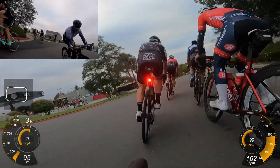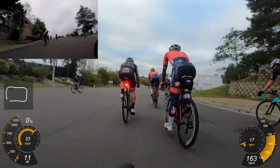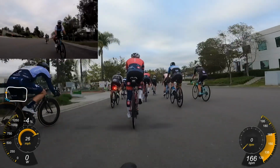Everybody's bunched up, so recovering. Don't see any sort of attacks or anything. Doug pulls off on the left. Get a little breather. Queue up for these last few laps. Antonio's up there on the right.